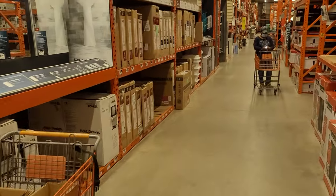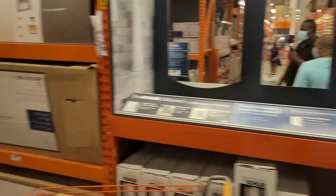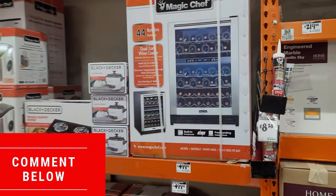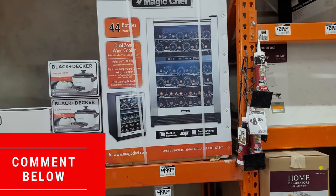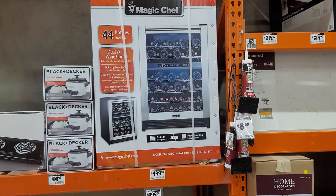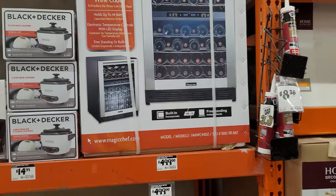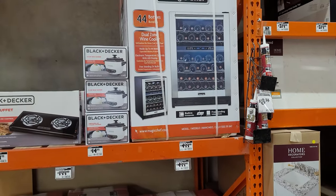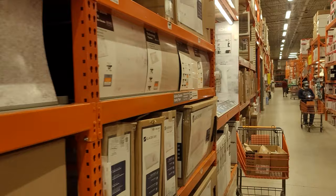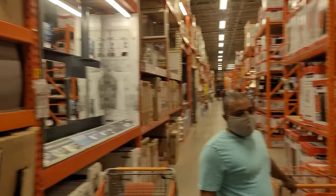Okay. What else you looking for? We're going to go back here to the clearance section back here, where is it? Come here, sir. I'm planning on putting this right here because I don't really like the dishwashers. So I'm planning on purchasing this, a wine cooler, and putting it in the kitchen. That's good. A wine cooler, yes, in place of where the dishwasher would be. That's good. So nice. I gotta have that. Yeah, that's gonna look real nice.